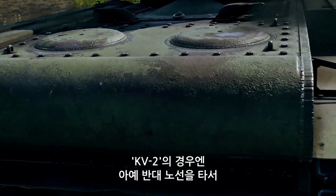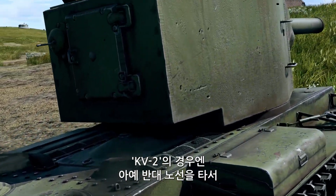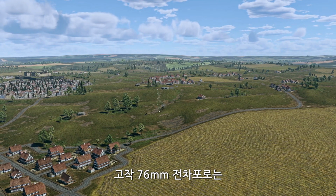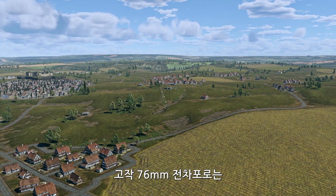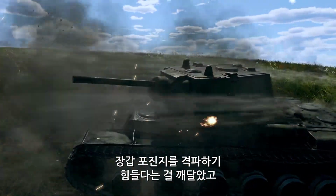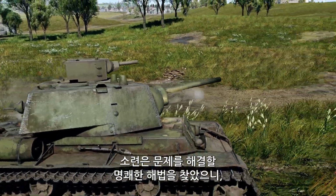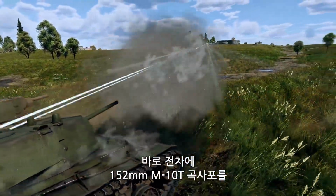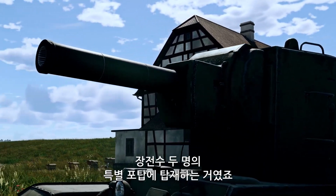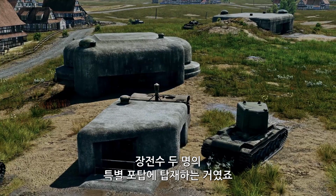With the KV-2, Soviet engineers went in the opposite direction and made them even heavier. When breaching the Mannerheim line, Soviet tankers noted that the 76mm cannon was not powerful enough to destroy fortified emplacements. Engineers found a rather elegant solution to the problem, outfitting the tank with a 152mm M10T howitzer, mounted in a special turret and operated by 2 loaders.